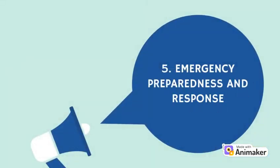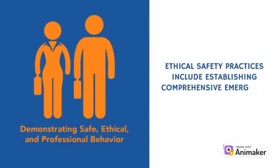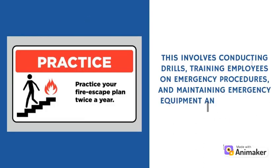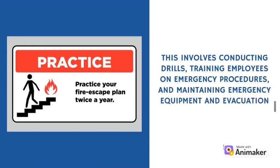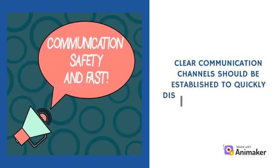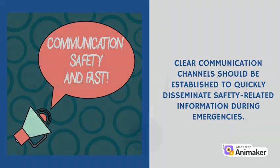5. Emergency preparedness and response. Ethical safety practices include establishing comprehensive emergency preparedness and response plans. This involves conducting drills, training employees on emergency procedures, and maintaining emergency equipment and evacuation routes. Clear communication channels should be established to quickly disseminate safety-related information during emergencies.